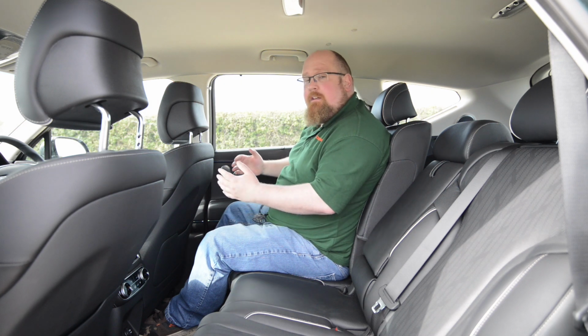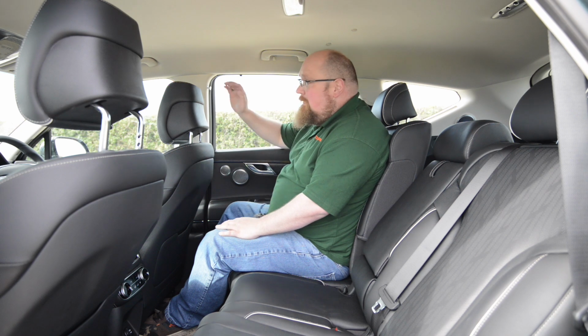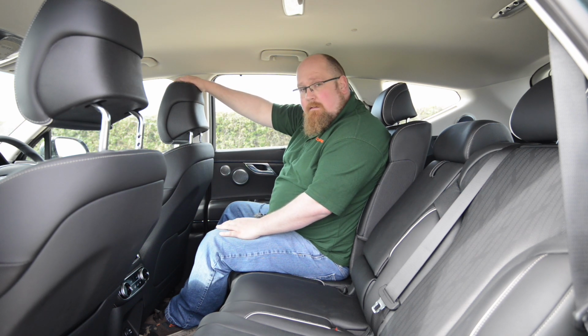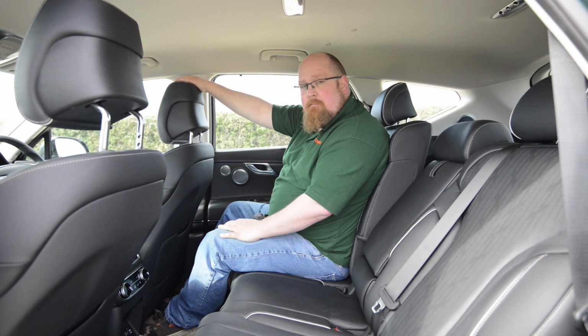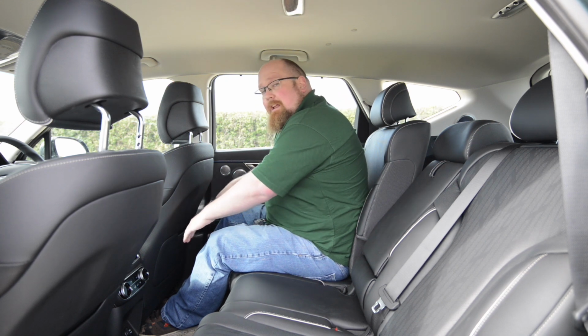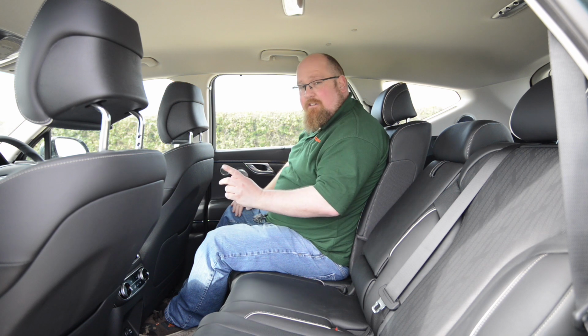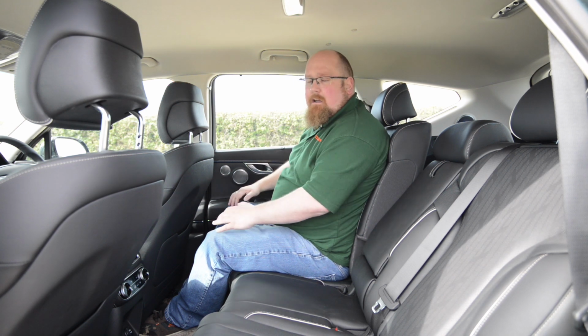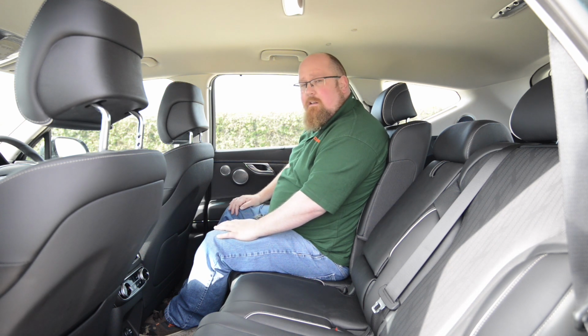Sat in the back of the GV80, it's actually really nice and spacious back here. Now that driver's seat is not set to my driving position, it's actually moved back a couple of inches to allow easy exit out of the car, but I'm 5'7" tall and 5'7" wide, and as you can see, I've got a really good amount of knee room, and headroom is pretty good as well. I actually think you can get a couple of 6-footers sat in the back of the GV80, and they'll be nice and relaxed and comfortable for a long journey.